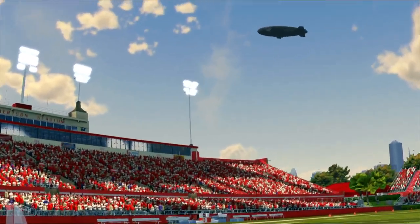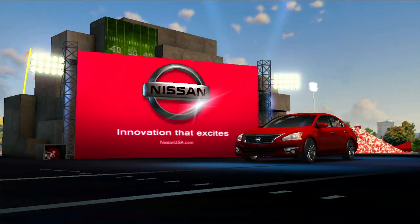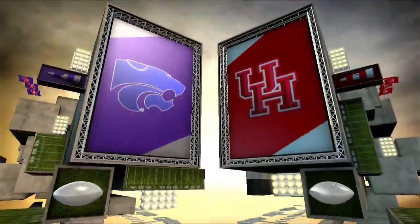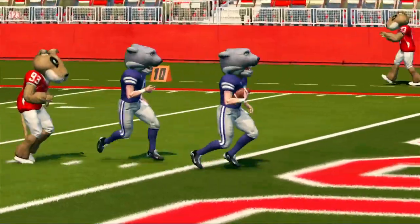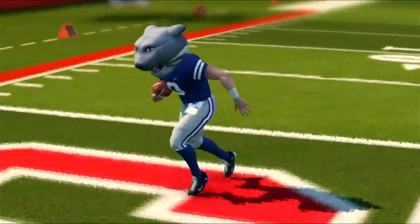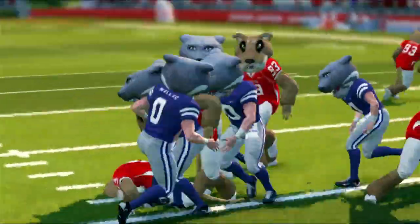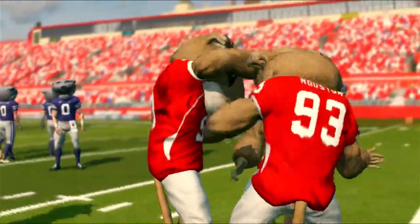Hi, everybody. Glad to have you with us on the EA Sports NCAA Football 14 Halftime Show, presented by Nissan. Innovation that excites. David Pollack here in the studio, as always, to lend a little perspective to what just went down in the first 30 minutes. What a terrific first half. This is everything we anticipated this game being, and we're going to be riveted to this game in the second half, anticipating a terrific finish.